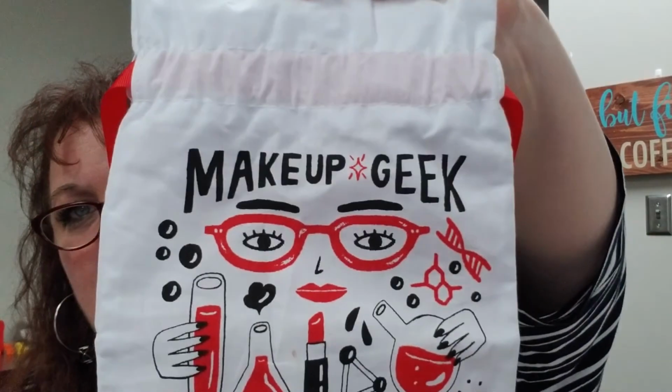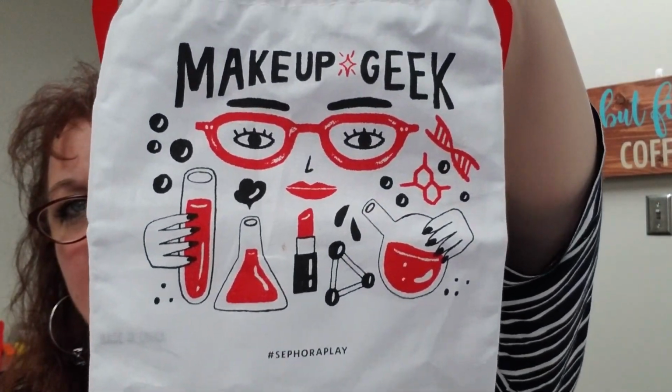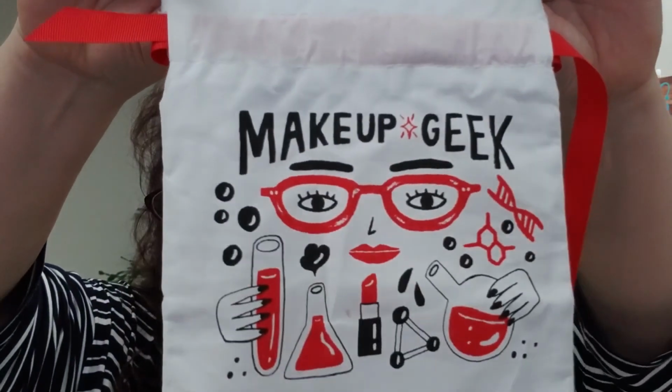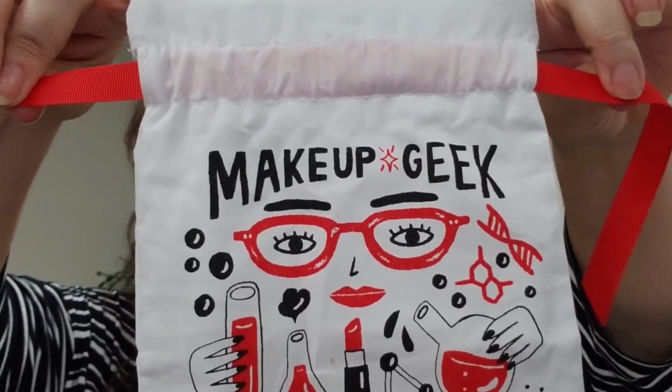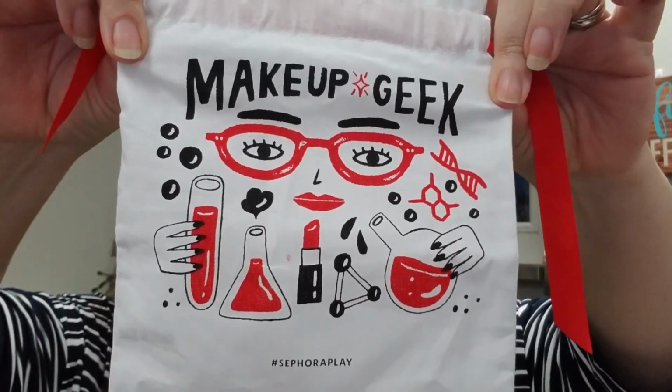And then they do these little drawstring bags, and it's Makeup Geek. They've had a different one every month. Sometimes they've played with the fabric, and one time we had a clear one this summer. There was a sateen, but mostly they're this canvas with a black tie. This month it's Makeup Geek, and all your samples are inside this bag, inside the box.